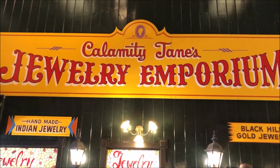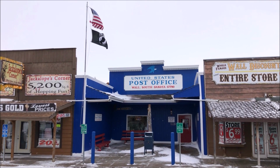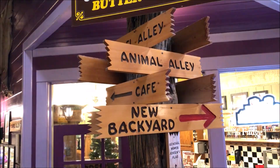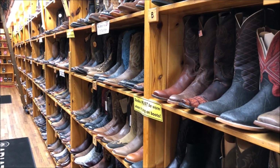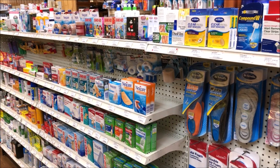It's a true American dream story of a pharmacist who moved to the small town of Wall in the middle of nowhere, South Dakota, and turned it into an attraction that receives 2 million tourists a year, coming from all over the world. You can find everything at Wall Drug: food, donuts, fudge, souvenirs, cowboy boots and cowboy hats, native pottery, and not to mention drugs.